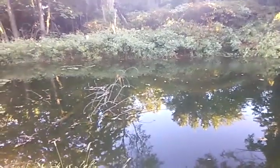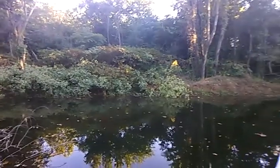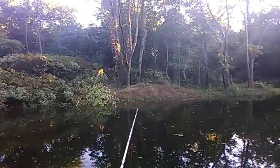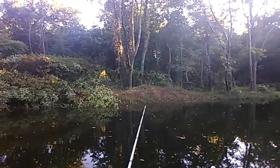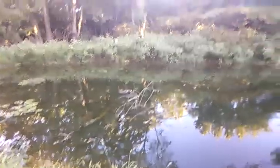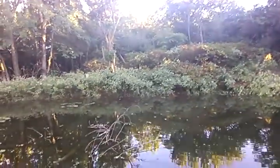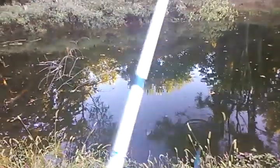Something I'll normally do with a stick bait or any Texas rig bait. Hang on, listen. There's something walking back around in that woods over there on the other side of the pond. Might be a deer. I don't know. I've seen deer before doing these videos. Wouldn't be much of a surprise. I'll keep my voice kind of low.